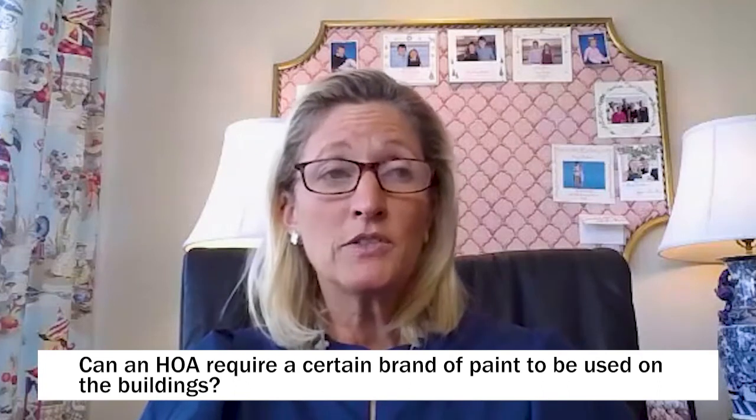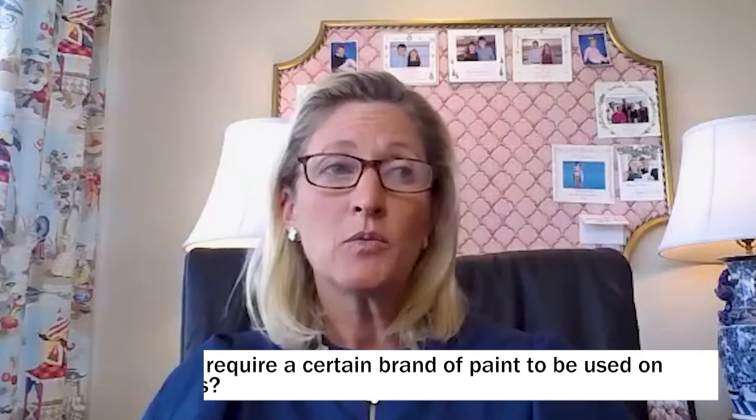Okay, so what we are seeing a lot is there's different companies that will come out and do a paint evaluation for associations free of charge. And it's typically when the association is updating their paint colors and their paint palettes. And it's actually a really great service because we want associations to stay with the times. And maybe Navajo white was in the late 80s and early 90s, but now we're going to more earth tones and warmer colors and tans and creams or whatever.